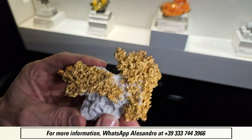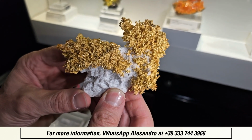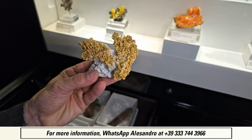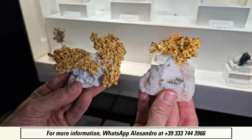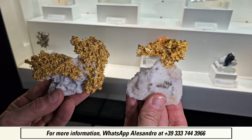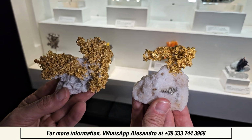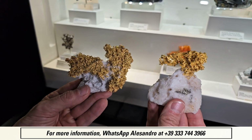It's tough because I can't tell which I like better. They're both fantastic. Let's put them side by side. I have not decided which one I love better. This has less gold, but the position is fantastic. The way it's perched there, it's just kind of frozen in time and space.